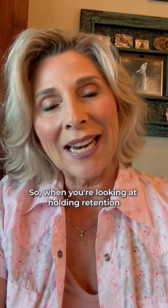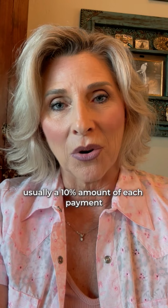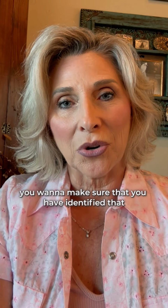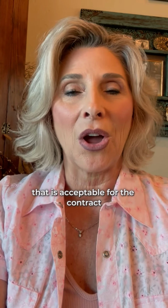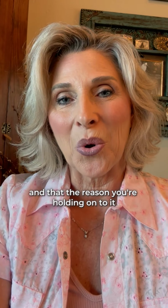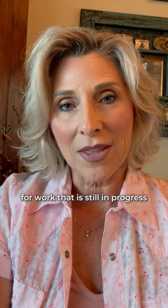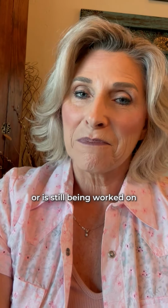So when you're looking at holding retention, usually a 10% amount of each payment of the contractor's pay application, you want to make sure that you have identified that that is acceptable per the contract and/or specifications, and that the reason that you're holding on to it is to be able to protect the owner for work that is still in progress or is still being worked on.